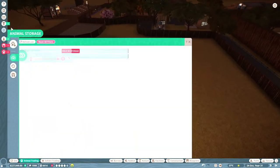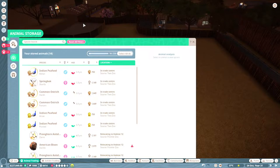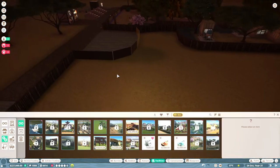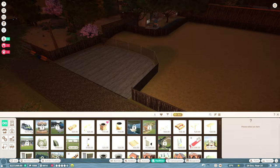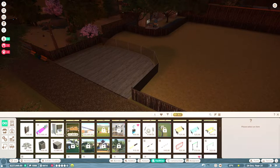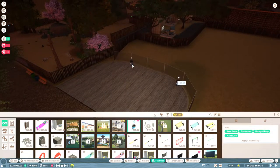Okay, we're going to sort these guys out in a minute. Oh, breed exhibit species. Oh, that'll happen. That will definitely happen. We're so close to 4 stars. It's just hanging in there. I'm like, come on. Maybe I could just go around and put a load of those conservation boards in wherever they are. Let's just put some of this in for now.